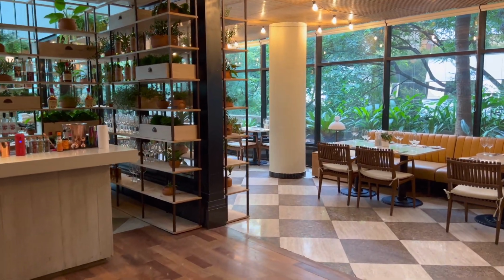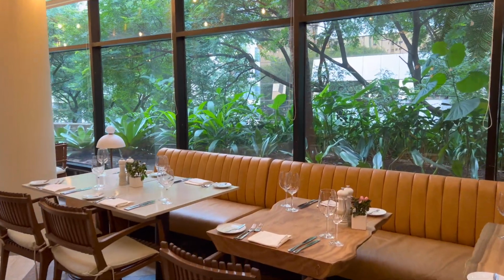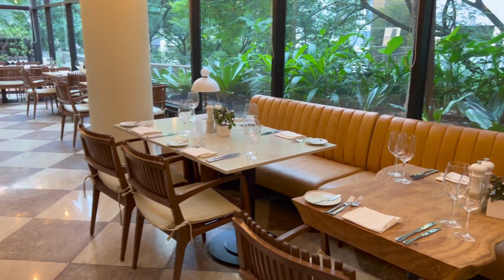All the way in the back area of the ground floor was the primary restaurant, which was used for breakfast. So my room did include breakfast, but I left the hotel at 3 a.m. Actually, the Renaissance wasn't in my plans for Sao Paulo at all.